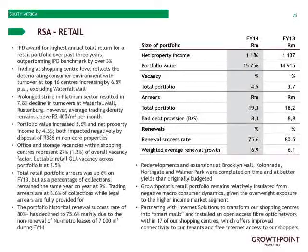The retail portfolio remains relatively insulated from the negative macro consumer dynamics, given the overweight exposure to the high income market. So the bulk of our shopping centres are in the major metropolitan areas, not in the rural areas, and we're seeing that it's slightly more defensive in this current economic environment with the consumer being under pressure.